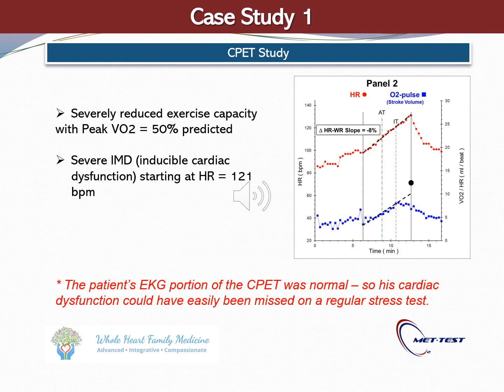This patient's CPET came back very abnormal, demonstrating a severely reduced exercise capacity with a peak VO2 of only 50% of the predicted rate. You remember, peak VO2 is a marker of functional capacity, and it's like a global vital sign. So the higher the value, the healthier the patient is overall. Normal is between 85 and 100%, or it can be above 100, but once this drops below 70%, you're looking at more significant disease, most likely obstructive in nature.